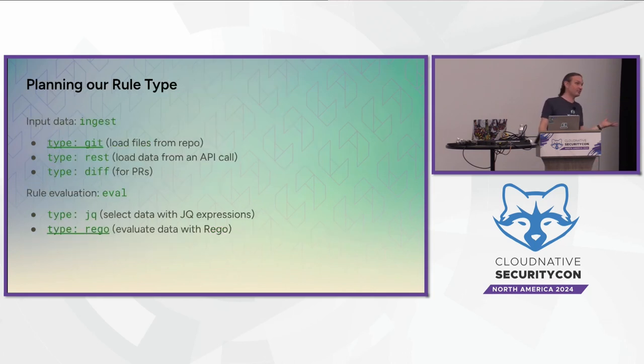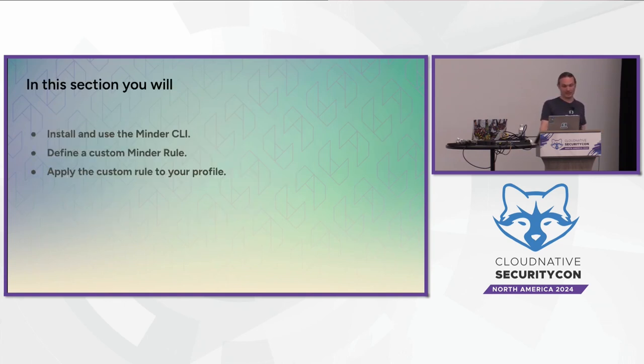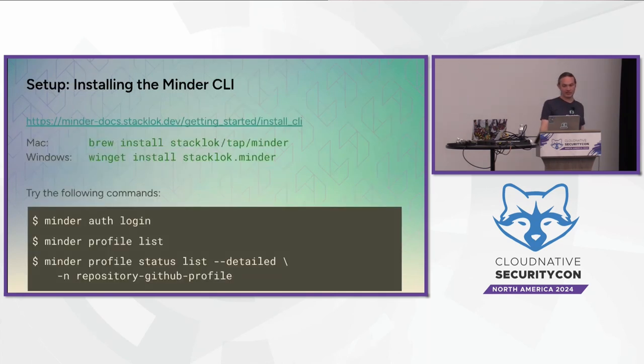So we're going to ingest from Git, and we're going to use Rego because we've got a little bit of complexity to do. So you'll want to get your text editor open and get the Minder CLI installed. Authoring rules is kind of a little bit more of an advanced case, so we don't actually have support in the UI for it at the moment. Instead, you get big old YAML files. Sorry about that. But you can brew install or winget install. If you're on Linux, you'll have to download a binary from our releases.